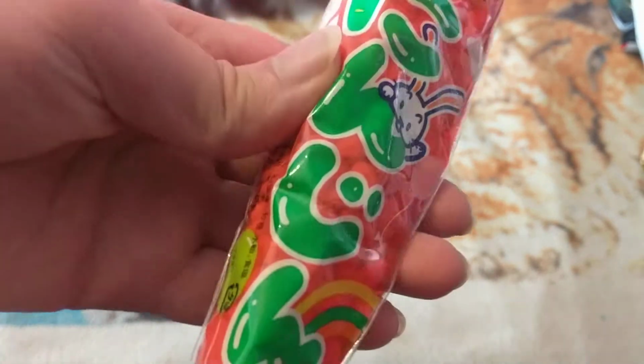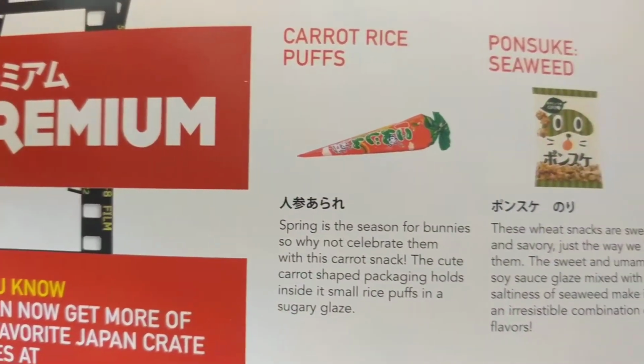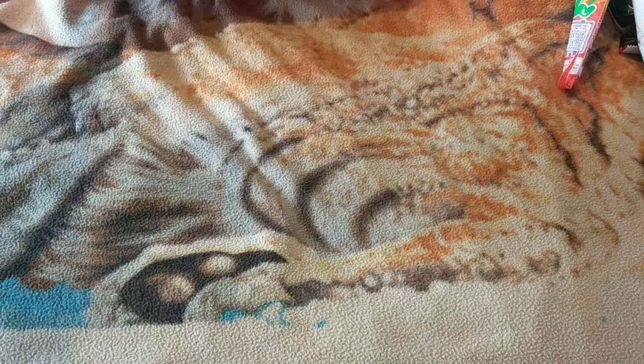We got popcorn. Let's see what else we got. I remember these last time. They're little rice puff things, the carrot rice puffs. They are in your premium crate. And just got two more things in the premium crate.